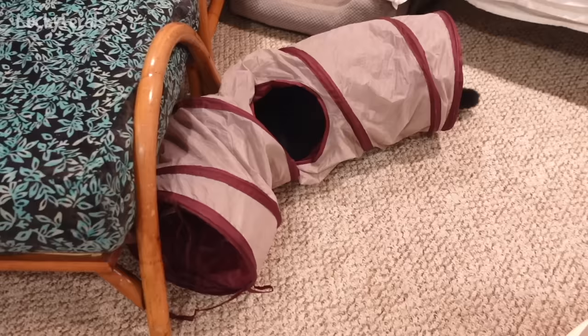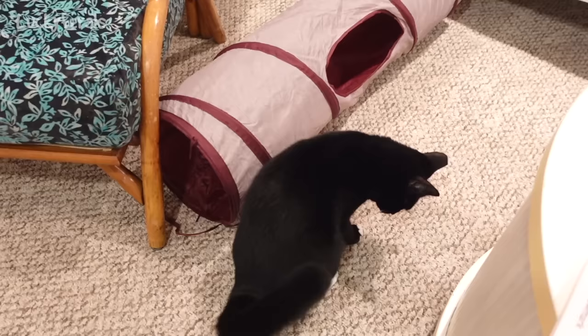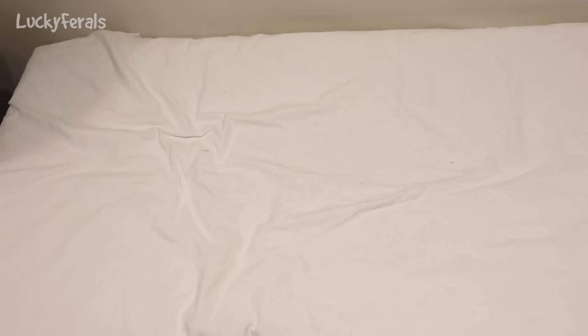Sammy. That's Sammy's favorite tunnel. She's claimed it as her own. So I'm going to have to flea comb all the cats today. Here is the day bed. And, yeah, I see a flea on it, but overall, a lot less stuff on it than previous days.